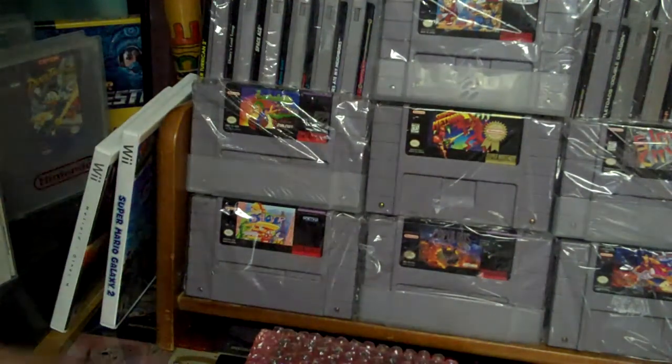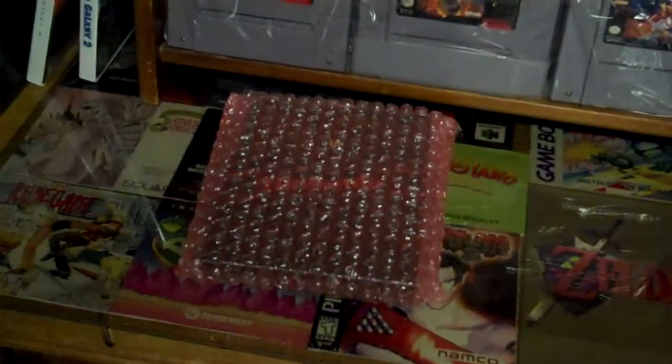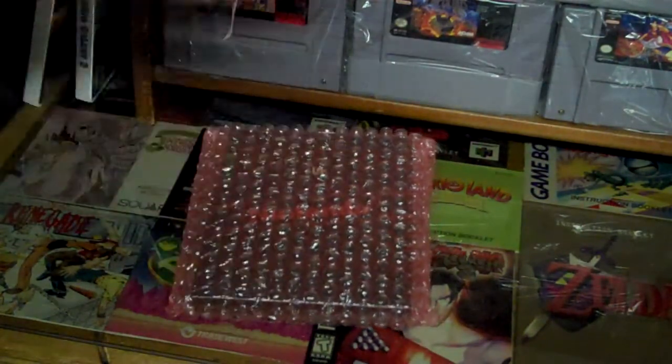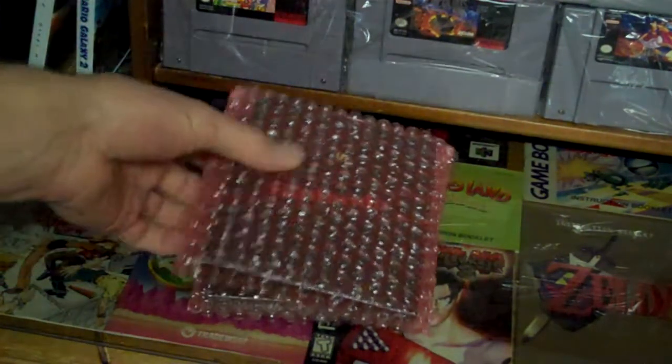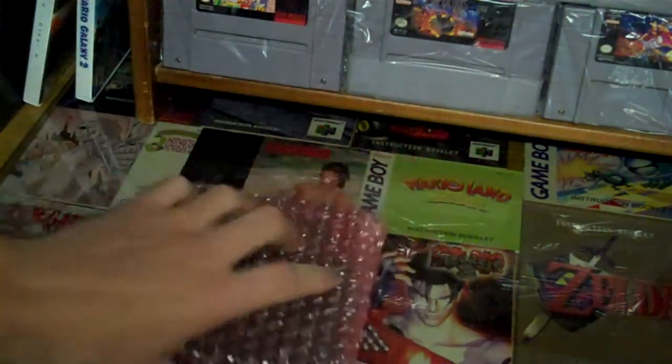So, I ordered, let's get this camera here looking better. I ordered 2 games from Retro USB. I'm sure you guys can guess what one of them is. So let's take a look at that one.